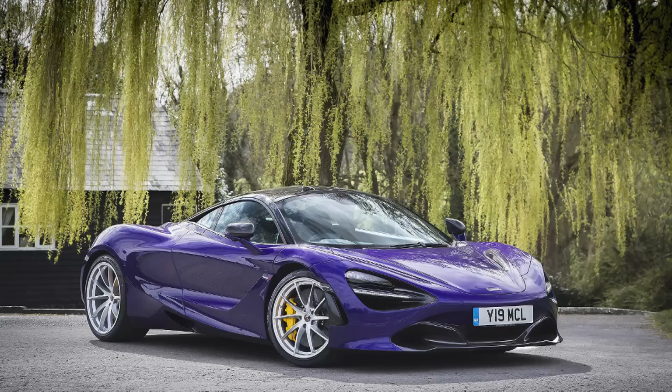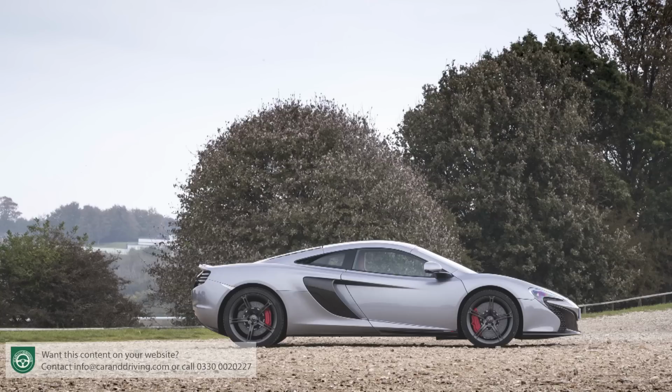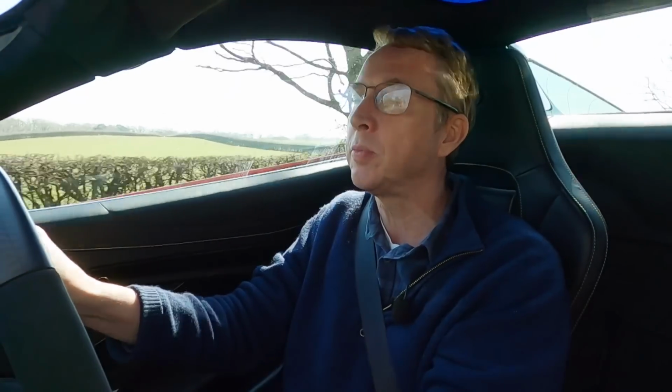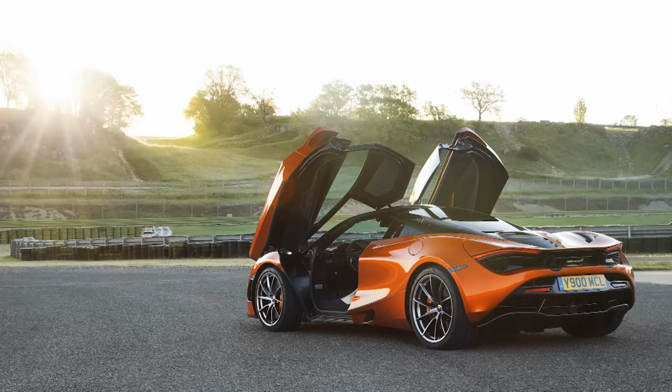Residual values for the old 720S improved a little over the rather disappointing ones McLaren had recorded for its predecessor, the 650S, but they were still a bit softer than the brand had hoped for, with some customers cycling through their ownership periods quite rapidly and others grumbling about things like the car's infotainment system and lack of aural fireworks.